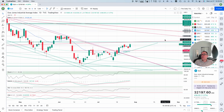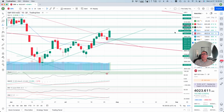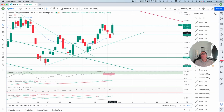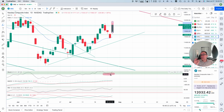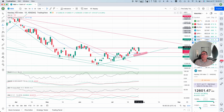Let's look at what the rest of the market did. Dow Jones coming back up, nice to see. S&P 500 going back up also. NASDAQ 100 too. Even though it dropped below 60, it only lasted 1 day, so that's great. And this NASDAQ 100 also coming back up.